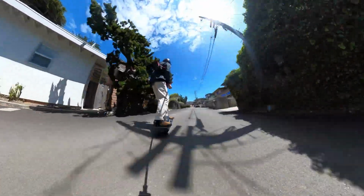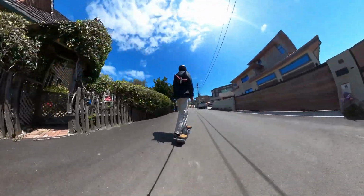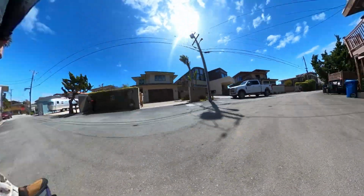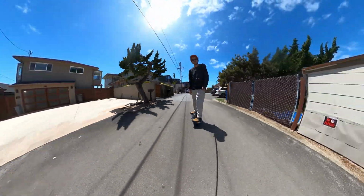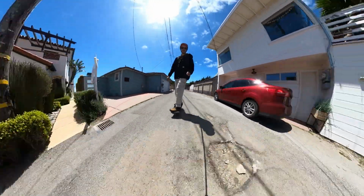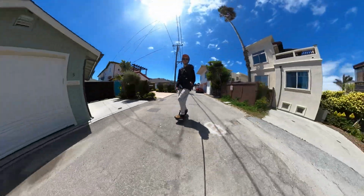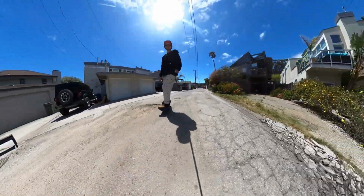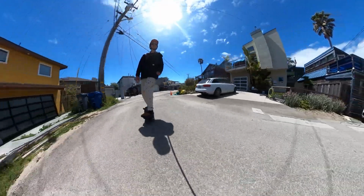It just feels so good under the feet. You could whip it around easily. I think the GT has its place, but for something like what I'm doing in this, just cruising around the neighborhood, exploring, it gives you so much freedom. It's light under you, and you could just whip it whenever you want.